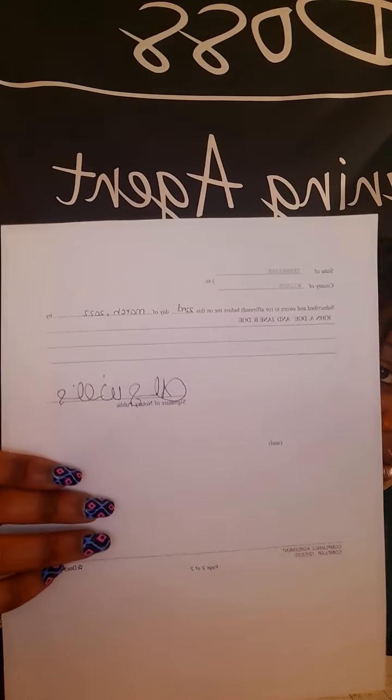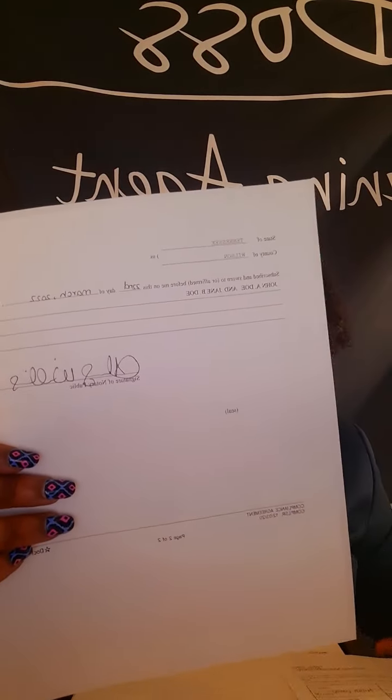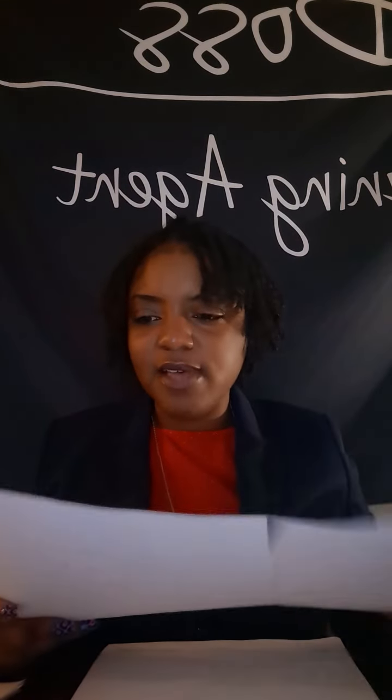Because this U.S. Patriot Act form has this page 2 of 2, and I don't know, maybe we went over this in class. Maybe you did say this, like some U.S. Patriot Acts will have a jurat. Yeah, this is a jurat.